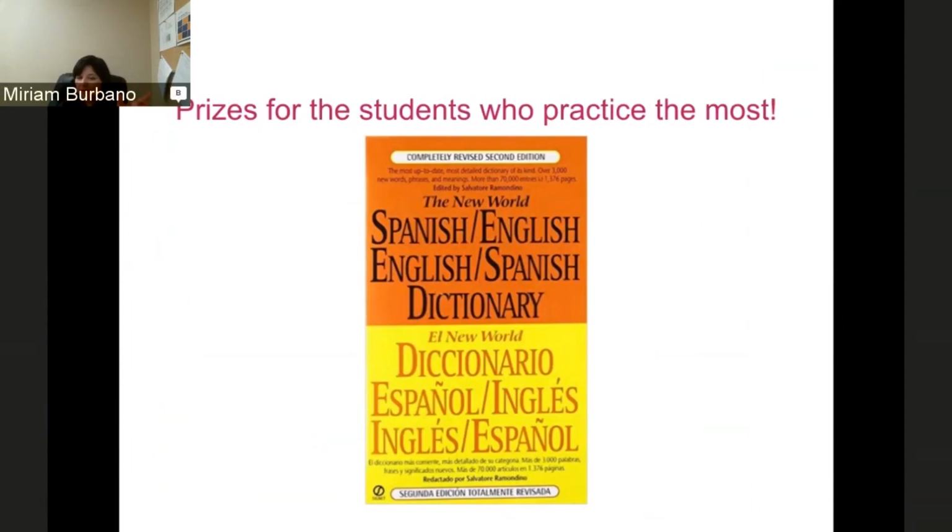Every time that I didn't know a word, I would go and put it in my own dictionary. I would put the word, and then I would write a sentence and the meaning in Spanish. So just doing that exercise, for sure, I was going to learn that word that was new for me. So it was really good.